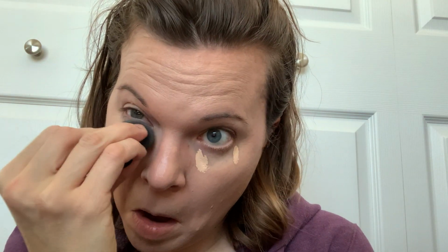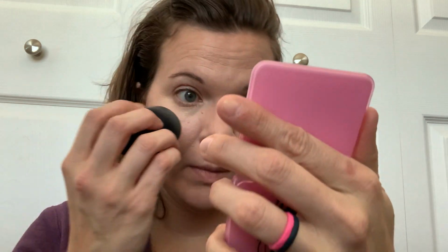So then for my concealer, I'm gonna go in with my Pat McGrath Labs Skin Fetish Sublime Perfection Concealer in L2. That's like the longest name possible for a concealer. I'm gonna grab a little mirror here actually, so I can see a little bit better. Little two-way mirror, so I can get up into the corner of my eye.